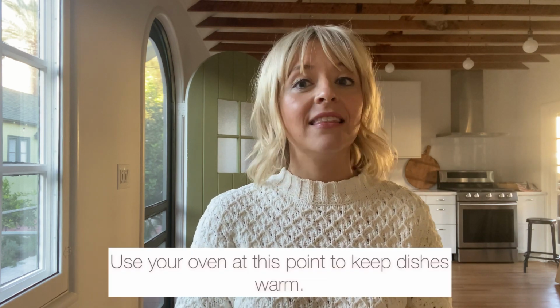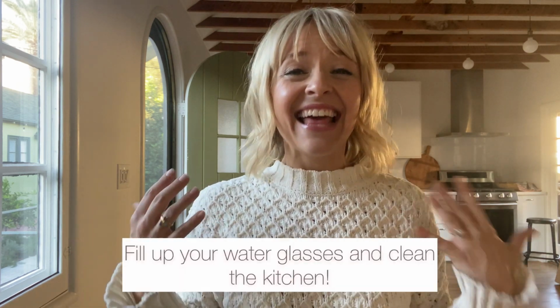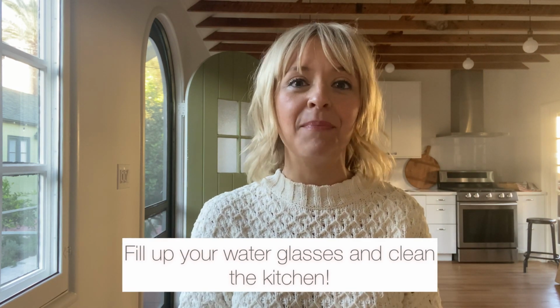The other thing you want to do is preheat to reheat. Make sure that oven is free. You don't have anything in there that's cooking the hour before. It's merely there preheated, maybe at 250, 275 to keep those things that you want warm. Last but not least, fill up the water glasses or whatever you're serving and clean the kitchen. I know, it seems like how will I ever have time to clean the kitchen? But I'm telling you, if you have a clean kitchen and a beautiful meal on the table, it's gonna make it so you can enjoy it that much more.